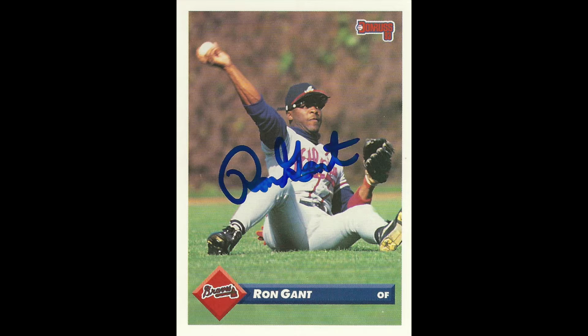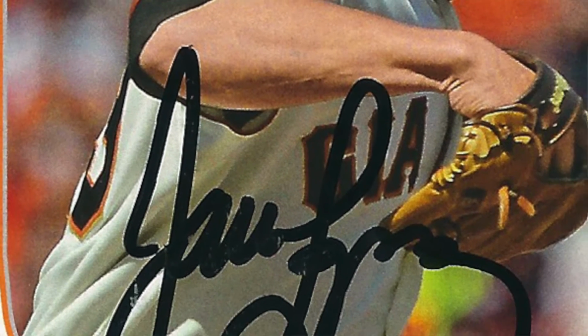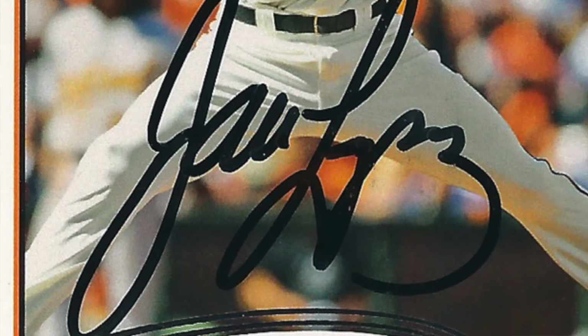So here we go. Coming in, first one is from Ron Gant. Now remember that name? This is 17 days from Ron Gant. Signed a Donruss card. Next we have Javier Lopez. He signed 2 of 2. And that was in 19 days. So there is the first one. And there is the second one. Oop. Oh, I just dropped something. And so those were in 19 days for Javier Lopez. Sorry, I had everything laid out and ready to go, and then I dropped it. And so everything's kind of just all smushed together now.